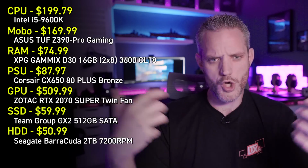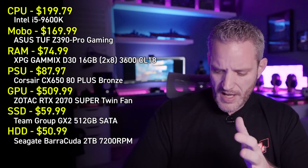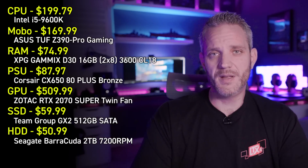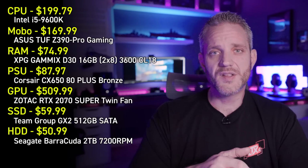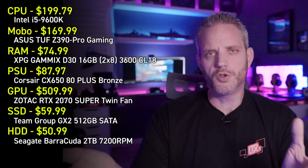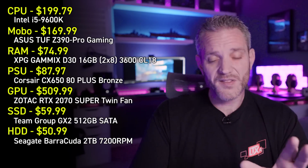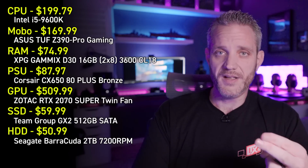Now, a lot of people go, oh, I don't like the Barracuda. Well, you can kind of take that budget and apply it wherever you want. But for 50 bucks, a 2 terabyte, 7200 RPM, 64 megabyte cache hard drive that isn't responsible for running the operating system will handle all your games just fine. You would just want to put your larger games that take a long time to load on the SSD. And that's the way I would handle the storage. A single SSD with a big hard drive to back it up.